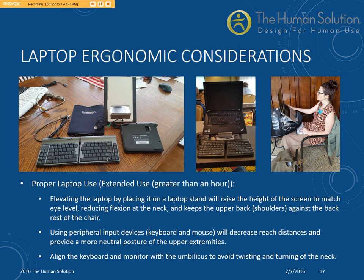Something that we're getting more and more called to talk about is laptop use. We get into meetings, we're taking our laptops everywhere, and sometimes we can be in all-day meetings, and we wonder why our body hurts at the end of the day. So laptop considerations. For proper laptop use, extended use, I'm going to say for greater than an hour. Okay, this is kind of a starting point. And if you feel like you've got some discomfort, you may want to reduce that to, say, 30 minutes.